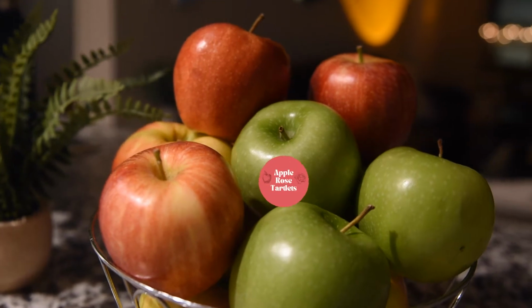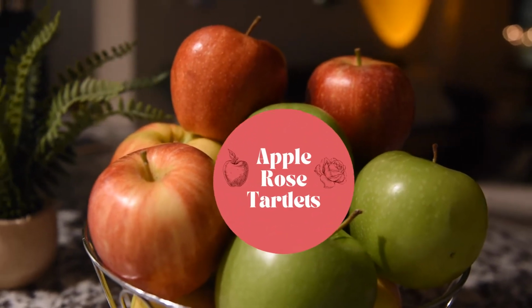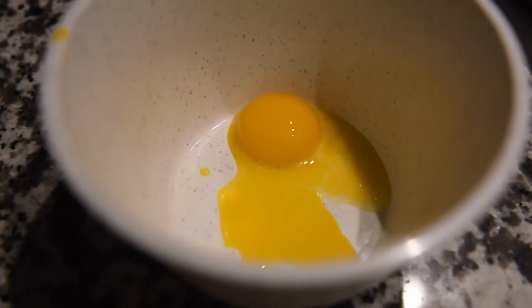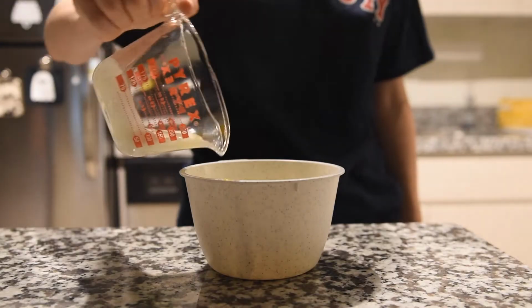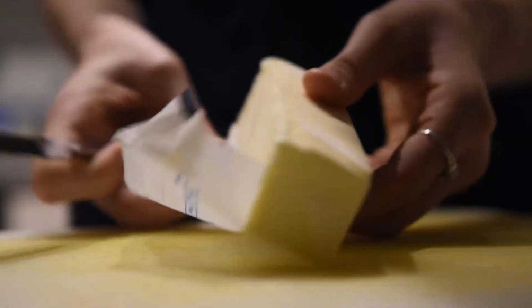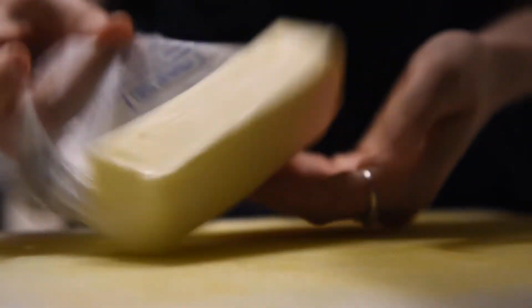The first dessert I made was on Friday night, and I made apple rose tartlets. I had tried to make these tartlets before and it was so difficult, so I had a calm mind. I was like, yep, I'm going to attack these tonight.